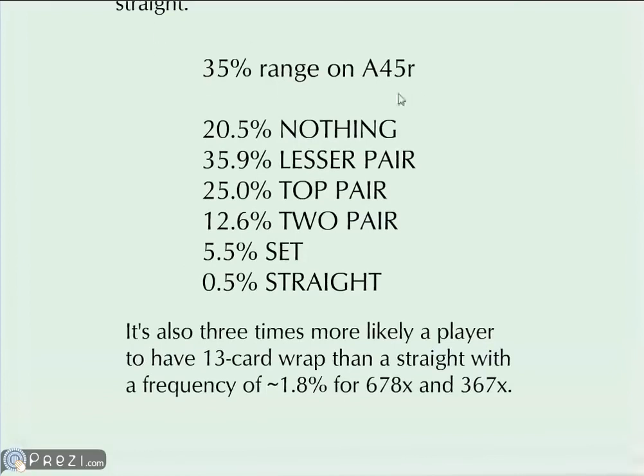So yeah, 35% range. It's gonna have nothing somewhat often, and nothing and a lesser pair just really don't count for much here, unless they have an open-ended straight draw like a 6-7 to go with them, or a 6-3. But yeah, top pair, 2-pair, and sets are pretty likely, almost making up 45% or 43%, whatever. And then the straight is almost hilariously low, the frequency.